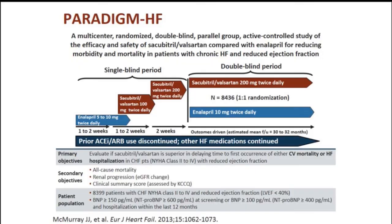So PARADIGM was a multi-center randomized double-blind parallel group active controlled study of the efficacy and safety of sacubitril valsartan compared with enalapril at 10 BID for reducing morbidity and mortality in patients with chronic heart failure and reduced EF. To get into the trial, the patients had to have class 2 to 4 heart failure and a reduced EF, HFrEF, and they had a BNP of 150 or greater or an N-terminal BNP of 600 or greater at screening, or a BNP of 100 or an N-terminal BNP of 400 with hospitalization for heart failure in the last 12 months.